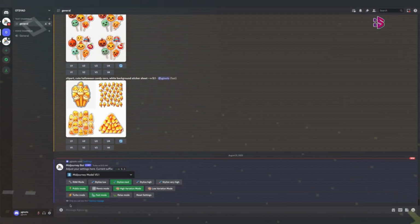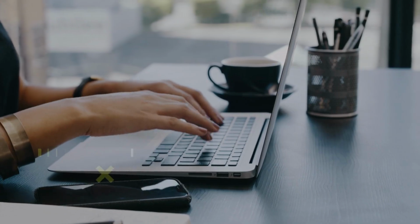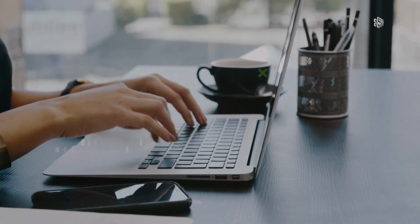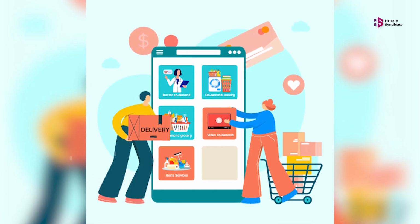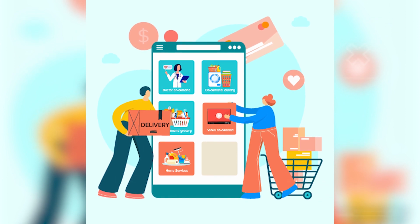It is one thing to come up with sticker designs, but now you actually have to sell them. And there are really two different ways to go about this. The first way is by using some type of print-on-demand company to print and ship the stickers for you.